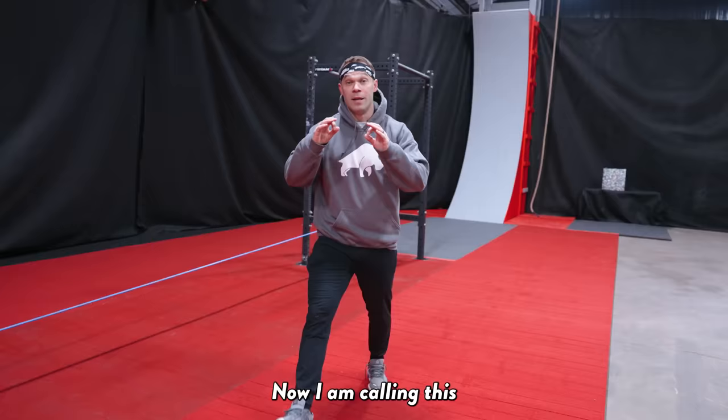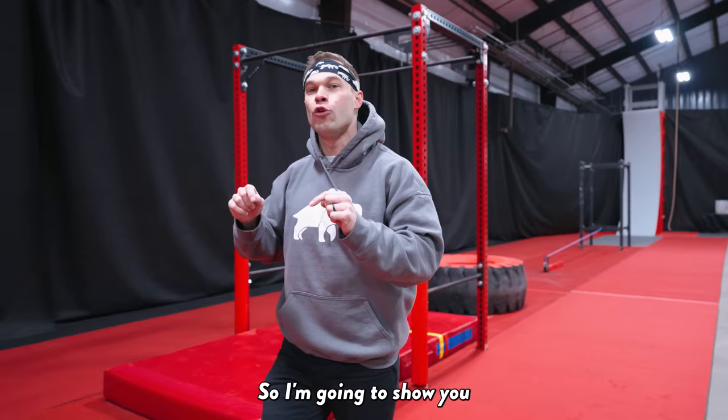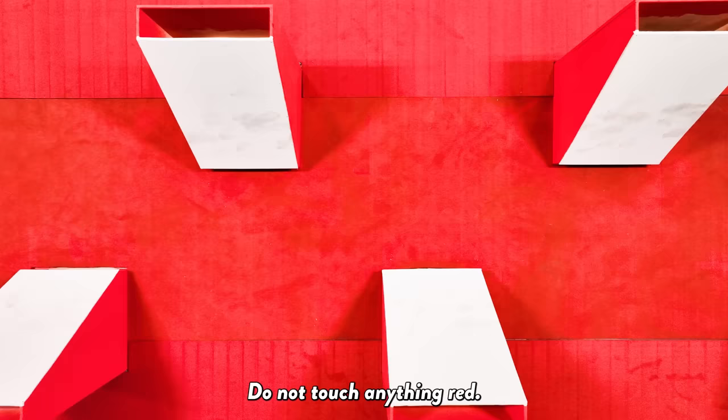You'll need to have all of these skills and more if you want to complete my obstacle course. Now, I am calling this the impossible obstacle course, but we know with enough training, anything is possible. So I'm going to show you what a perfect run looks like. Let's go. There is just one rule to this course. Do not touch anything red.